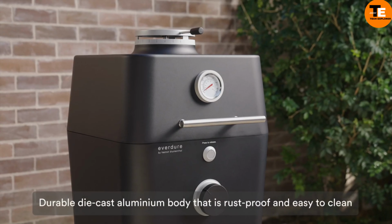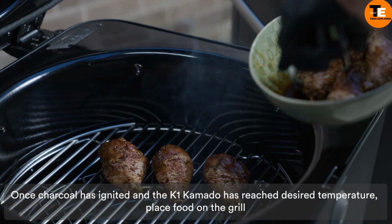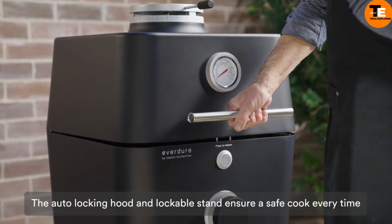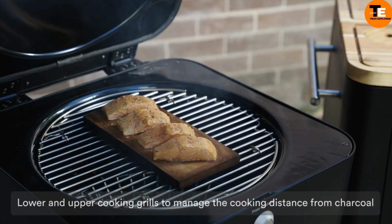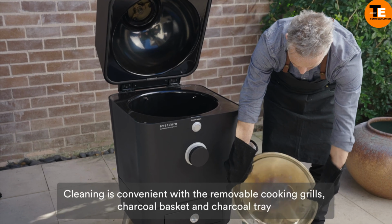organization simple. Its innovative design extends beyond traditional grilling, enabling users to explore pizza making, smoking, and baking. The K1 Kamado promises a versatile and enjoyable cooking experience, making it a worthy investment for those passionate about outdoor cooking.